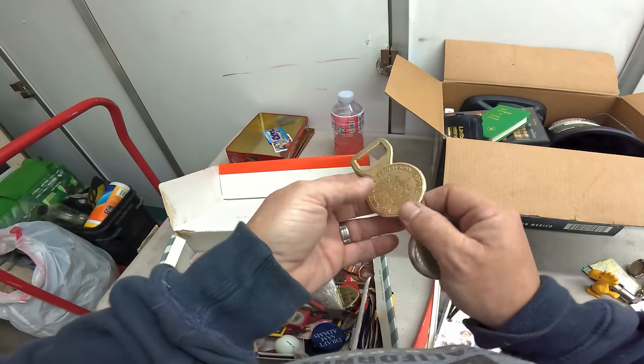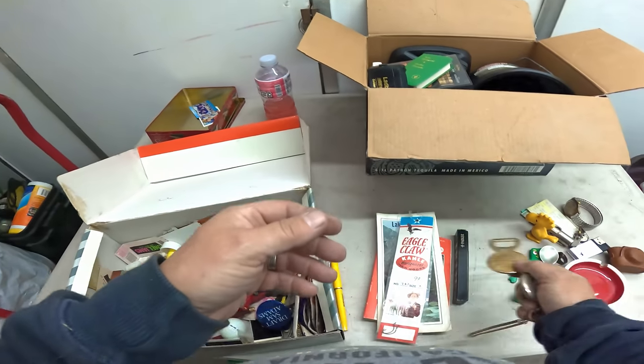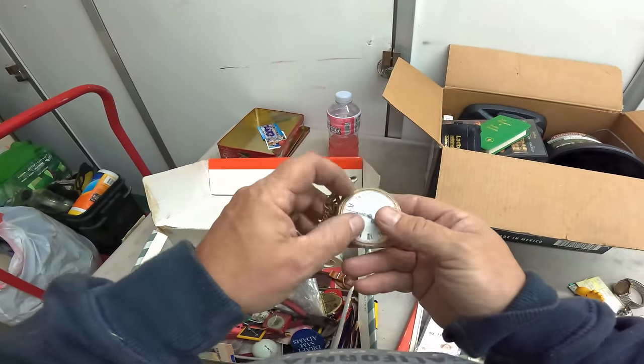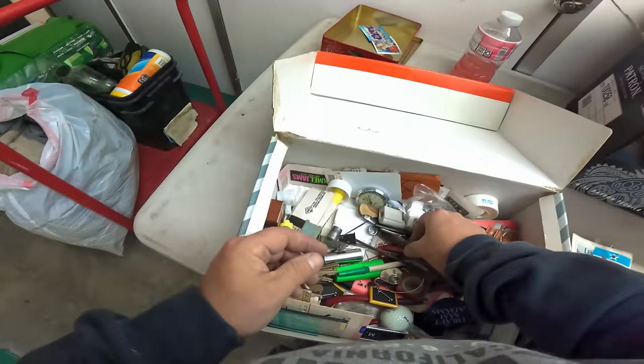Wolfiner or something, it's a German beer. It looks like it's in German. The writing is in German, little bottle opener. And look at this, a pocket watch. Magistine. I think that's plastic and it's cracked. I don't think that's anything. It's cool. Ooh, this is cool.